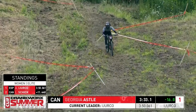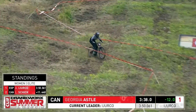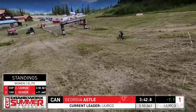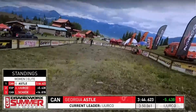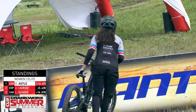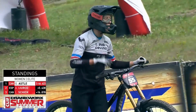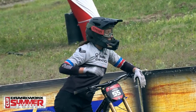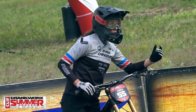I think it says something when you do get that good result and you can get some confidence, just knowing that you can do it. But you're talking about the women's field being close, and she's only 5 seconds up. It's a lot, but it's not that much. That's good for Ayurko. She held on to that top spot for one rider, and then she's only 5 seconds back here. So the youngster is holding her own, but Georgia Astle knocks Ayurko out of the hot seat.